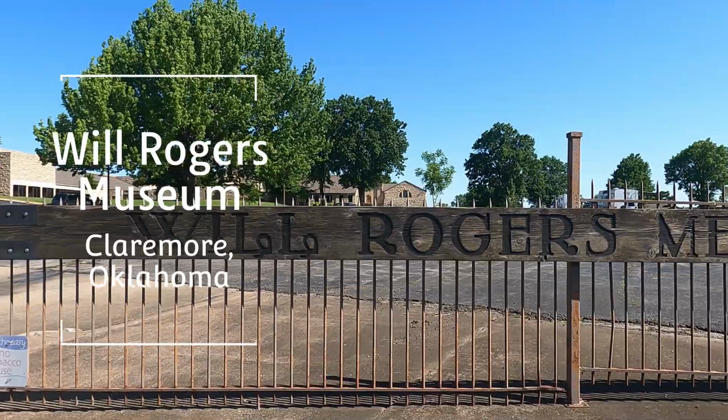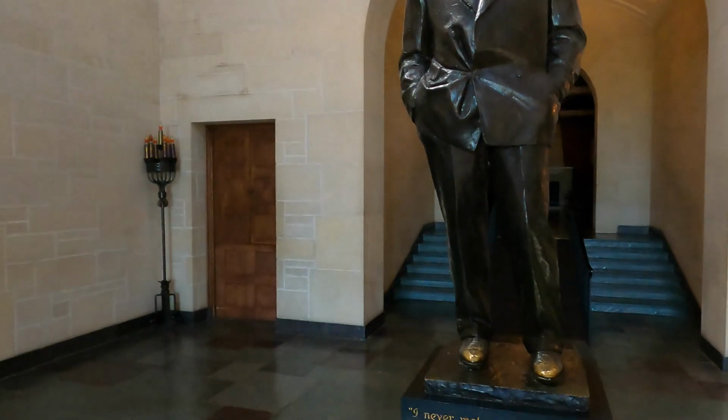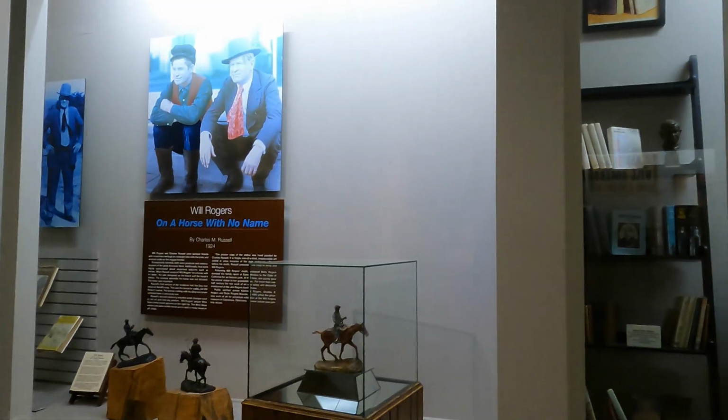And now for the bonus museum, the Will Rogers Museum in Claremore, Oklahoma. Most young people today, and truthfully even people my age, are not sure who Will Rogers was. But 100 years ago, he was one of the most famous people in America, possibly in the English-speaking world.